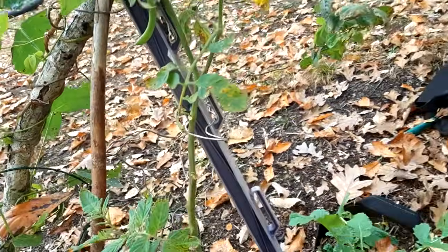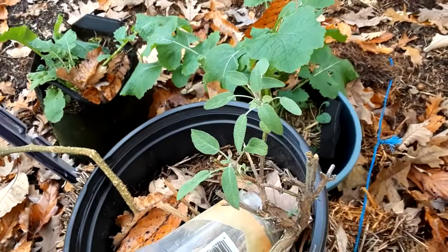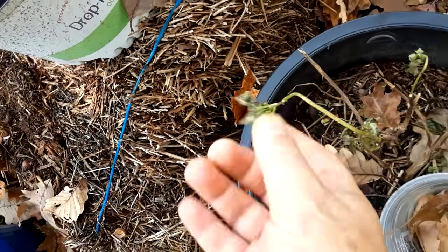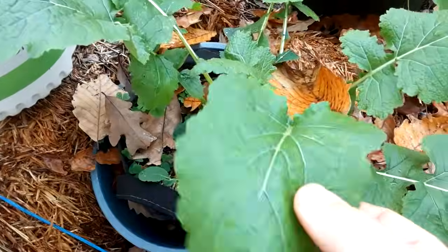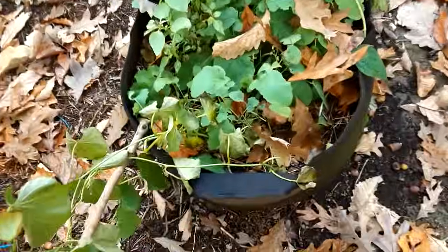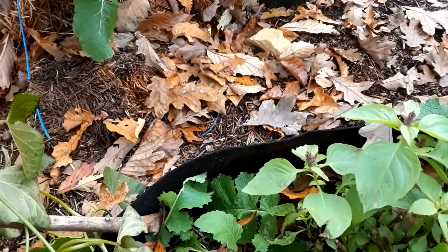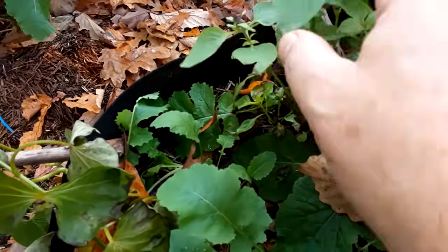Beans, there's not a lot happening. Sage is done for the year. We picked as much as we could. That's the basil. Basil's done, it died, right? Some sort of radish maybe. I'm not having any luck on the radishes. The last of the basil, it's gone to seed. We've got so much of it in the house, I'm not going to pull this. Or maybe she'll come out and grab it, I don't know.